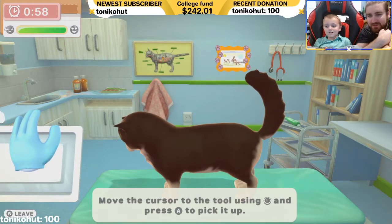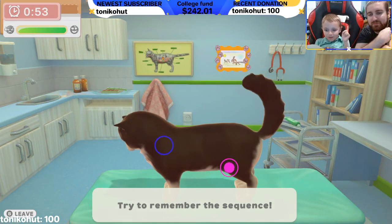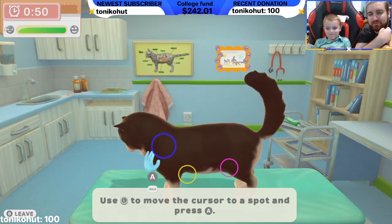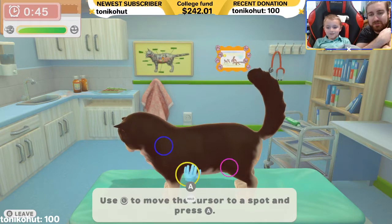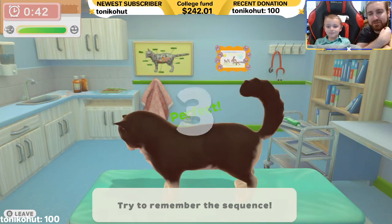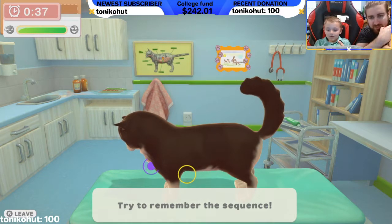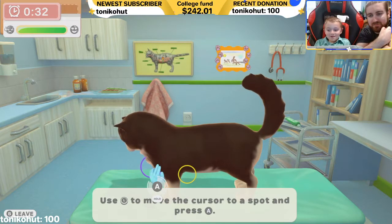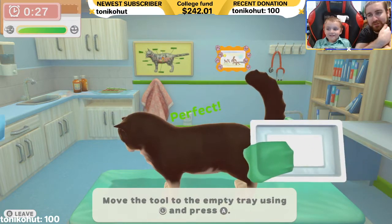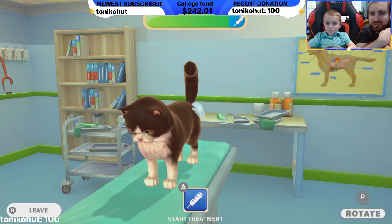Alright, what are we doing this time? Oh, more bongos? Okay. Gotta do a checkup. Blue, pink, yellow. Just 3, wow. Blue, pink, yellow. Perfect. That was deep. Okay. Purple, yellow, purple. That's like a pattern. Kind of like a pattern. Yellow? Yeah. Purple! This one's all about patterns. Yeah. 100 money again, alright.